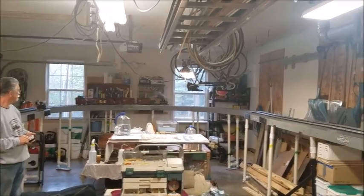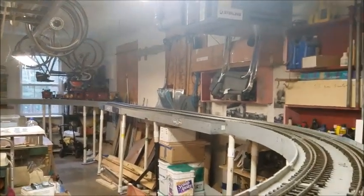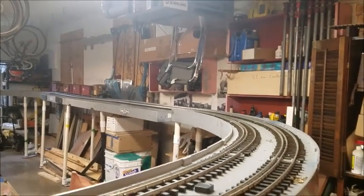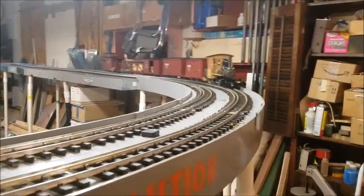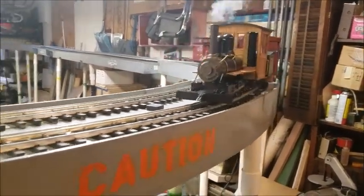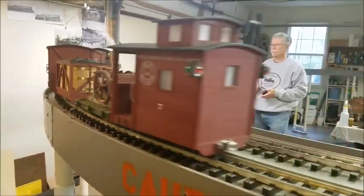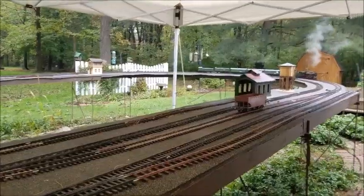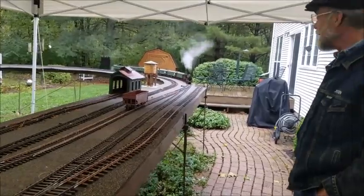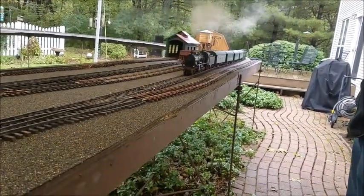What a beautiful engine it is. It comes around. Cab windows, doors work on it. All custom made. Beautiful engine. Thanks, Al. Good plume. This is a nice day for steam running.